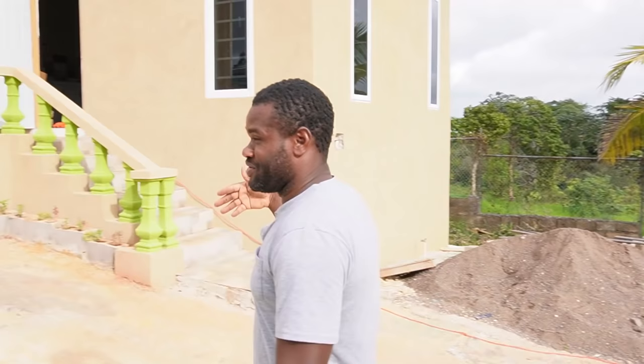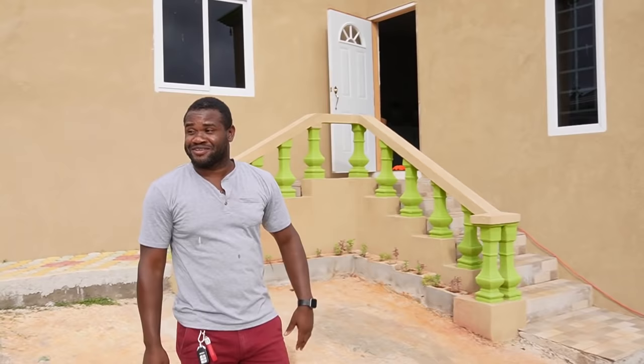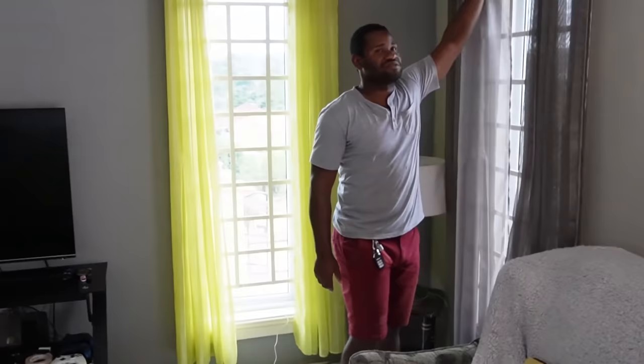Oh, and we'll take you inside so you can actually see what it looks like. Outside, it's amazing. Alright, so this is it. This is the view that you get when you're inside. So you can always see everything. You can see down the bottom, you can see the gate.